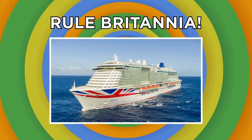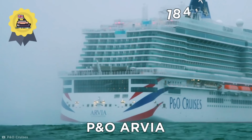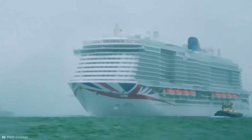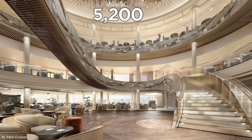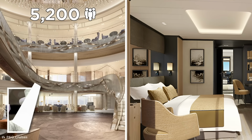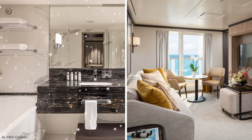Rule Britannia. Britannia used to rule the waves, and today their largest cruise ship is the P&O Arvia, a 184,700 gross ton vessel that's so British that its promotional videos show it sailing on a cloudy day. The ship can accommodate 5,200 lads and ladettes, and its luxury suites let them live like the royal family as they travel with swanky bathrooms and balconies.